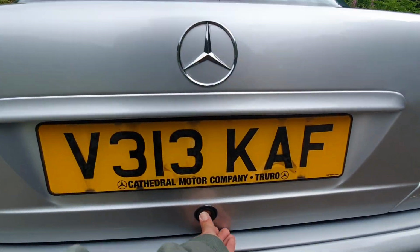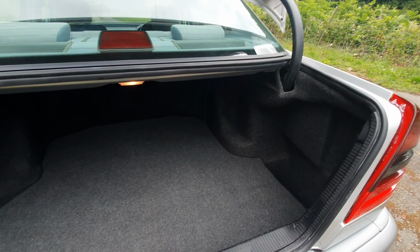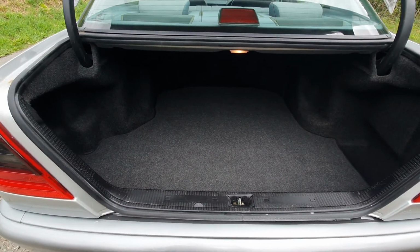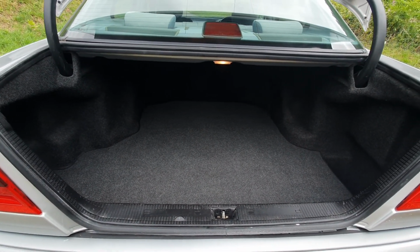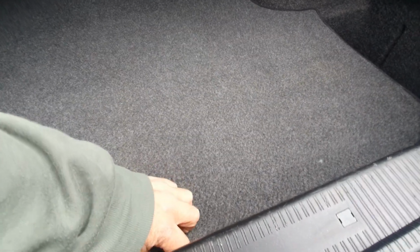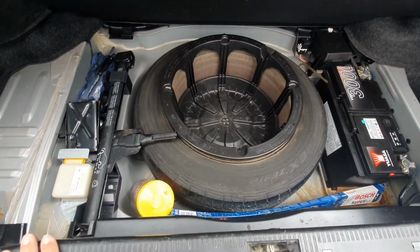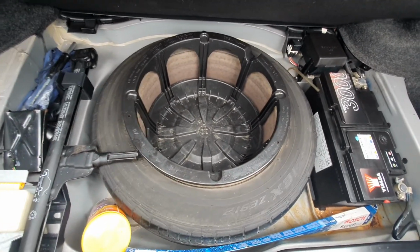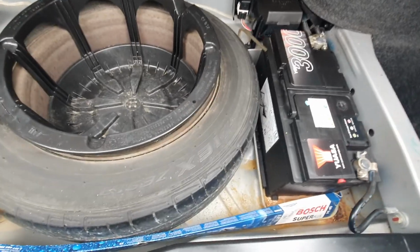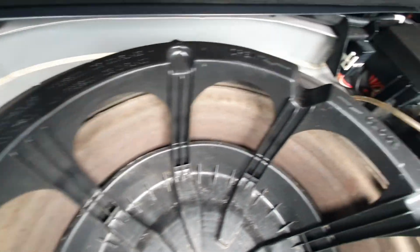Let's just have a quick look in the boot. There you are, guys. Nice big boot. Again, it's all original. It's the original boot lining. It's not had a hard life. Look at that. Let's pop this open. Have a quick look in the wheel well. So that clips on there. I don't know if you can see that, guys. But once again, it's all original. It's all rust free in there. It's all dry.